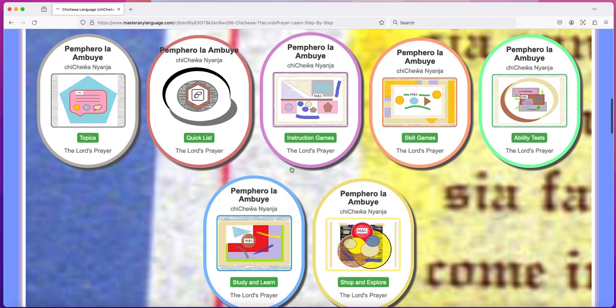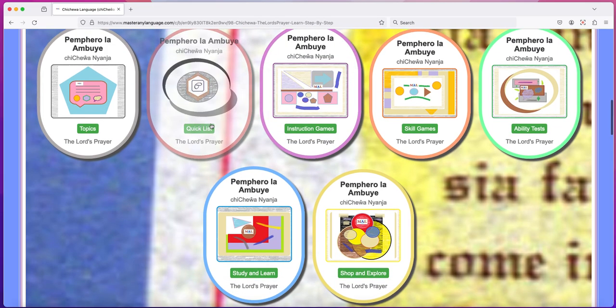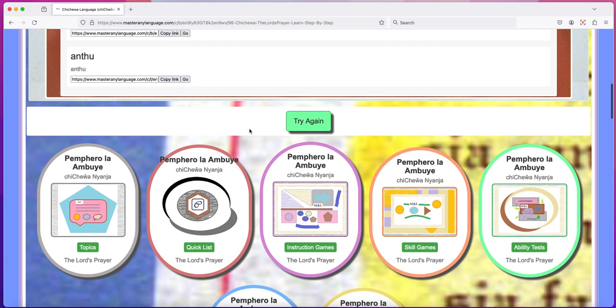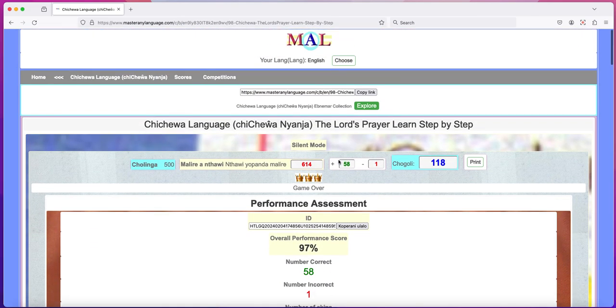And remember, the quick list is at Kabuma. There are likely videos there with someone who's actually saying it.